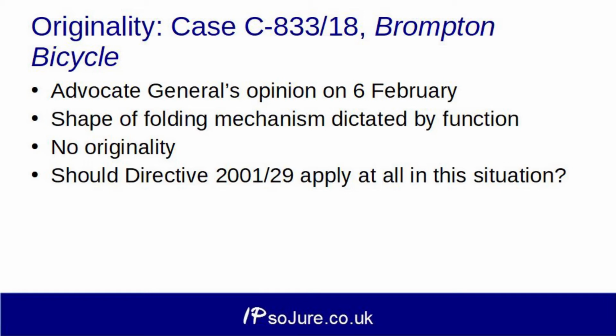Well, we've got to wait and see what the Court of Justice says, but it seems highly likely that the Court of Justice is going to follow what the Advocate General said. The Court usually does, although we've got one case in this tour d'horizon of the recent cases where the Court has not gone as far as the Advocate General. Come to that later. To my mind, this raises the question again whether Directive 2001/29 should be referred to at all in situations like this. But I've got a feeling it's a bit too late to be asking that question.